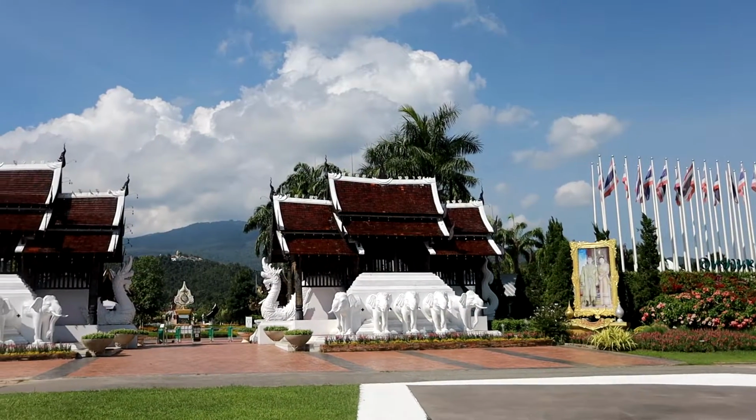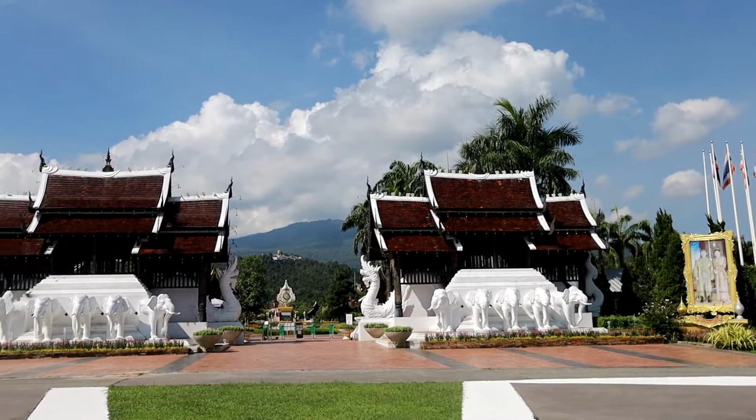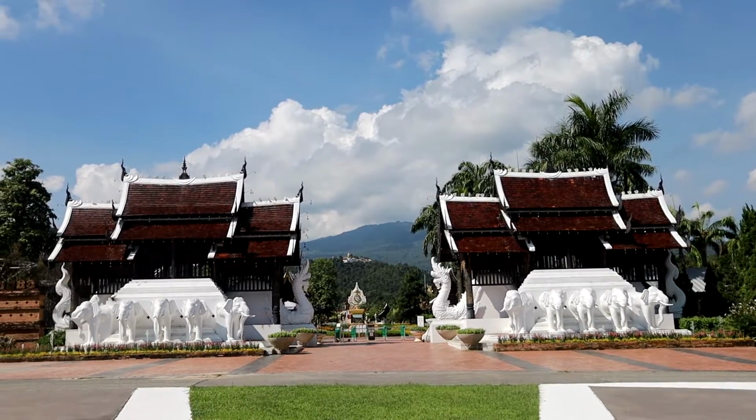Royal Park Rajapruek is absolutely a place that needs to be on your Thailand bucket list. It's a botanical garden that was made in honor of King Rama IV and the World Expo. So the World Expo shows that there are different gardens from all countries around the world. And the reason they did this is Thailand wanted to test out some plants that weren't native to Thailand to see how they would do. So it's like you're exploring the world in this one little park.